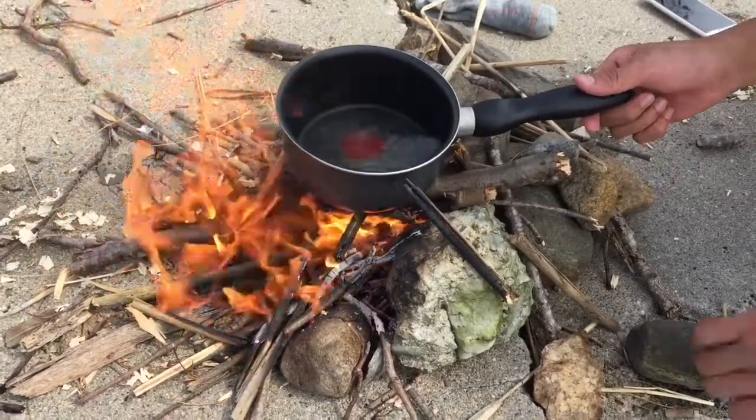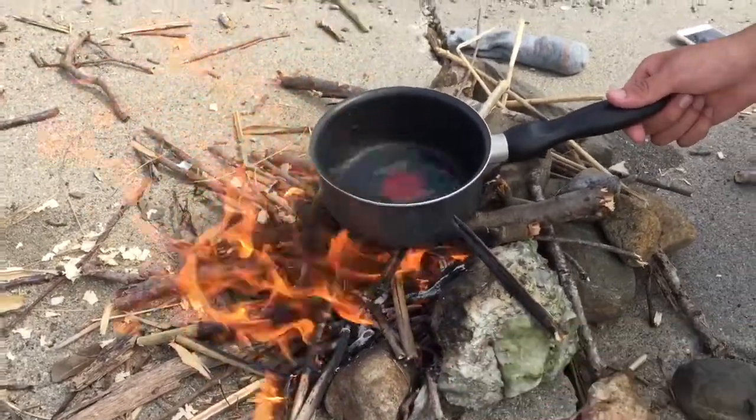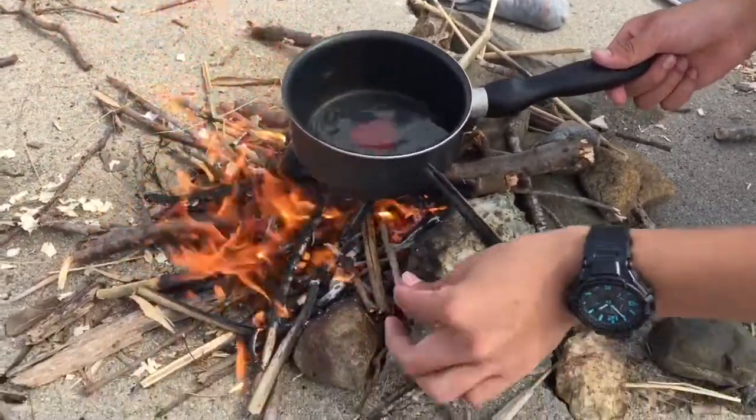After making the fire, we collected some water in a pot and we tried to boil it. However, we didn't filter the water or build something to support the pot while it boiled.